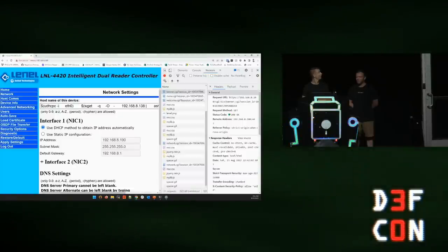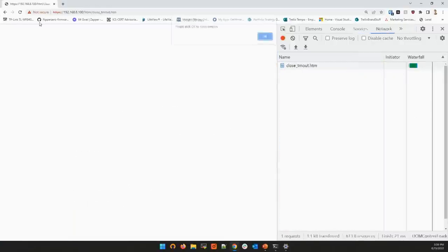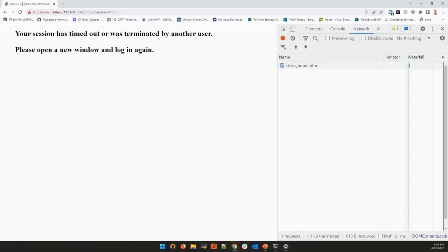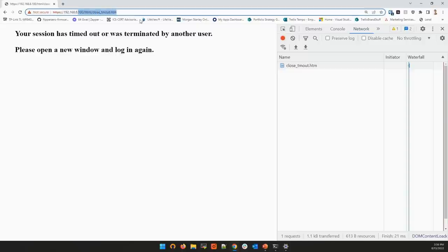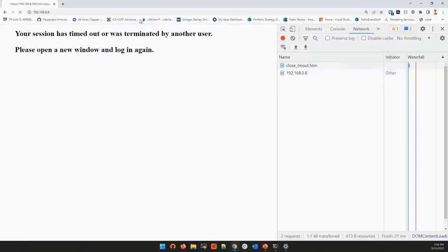All right. Cool. So we're back at the web server here. Where is it? To the left. Okay. All right, cool. It has timed out, so I'm going to try my best to log back in. I can't see anything down there, but am I on it? Anybody read it? Okay, cool.